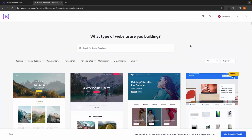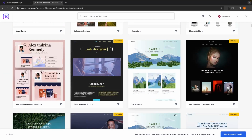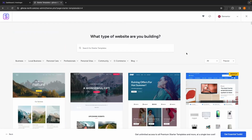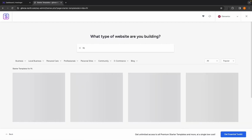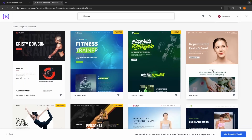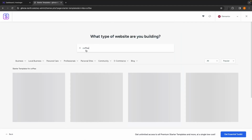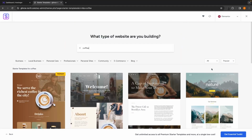Right here, it's going to bring up a lot of different templates that we can choose from. So what we can do is, if you already know what kind of website you are going to build, you can search for that template up here. For example, if I wanted to build a fitness website, I can search for fitness, and we have all these fitness and personal trainers. I can go for maybe like coffee, and you can see we have these coffee websites.